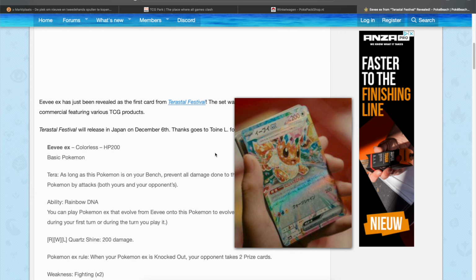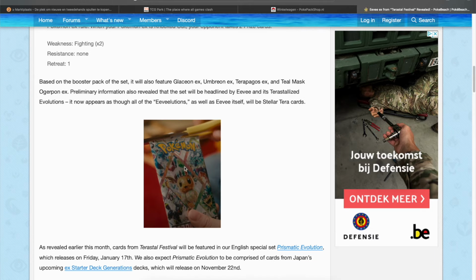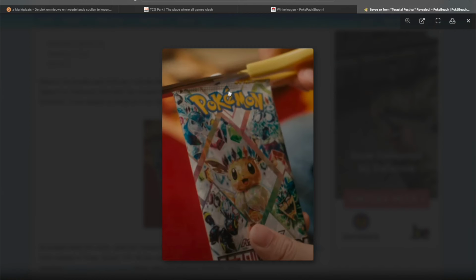What gives us some more information even is the next picture. And that's the booster pack with Eevee in the center of the booster pack. Not only do we see Eevee, we also see a couple of other Pokemon, and the big one, of course, is the Umbreon, right on the left bottom corner here. So that kind of confirms that we will get an Umbreon EX, a terrestrialized version of Umbreon EX, and also probably an SIR, I think.